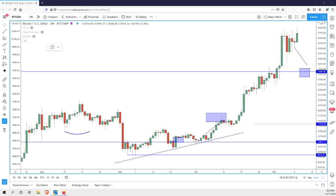So in this session, I'm going to talk about the current support and resistance levels in Bitcoin and why we're not in such a hurry to jump into the most recent buy signal. So with that being said, let's get started.